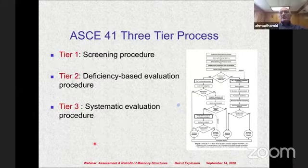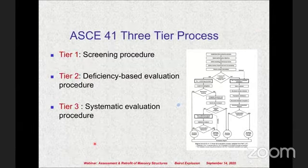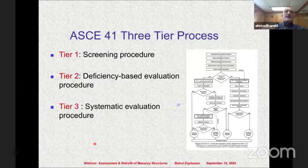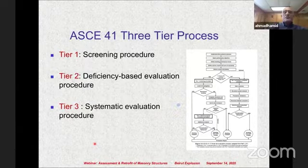And again, I'm not going to go into any detail, but the idea is that when we deal with buildings, we have to classify buildings based on different levels. Some buildings will go into only screening, and then we make a final decision. Some buildings have to go to Tier 1 and then Tier 2 to determine deficiency-based evaluation, and the more complicated ones go into Tier 3.